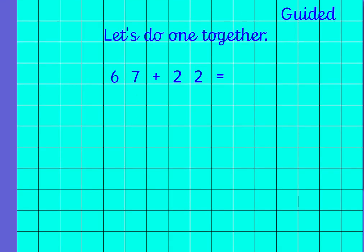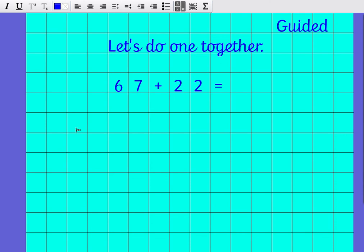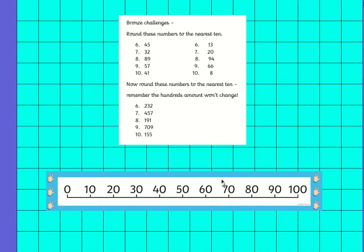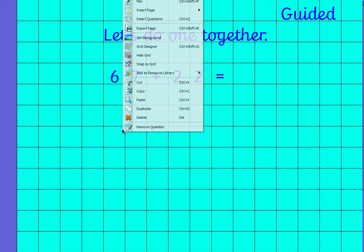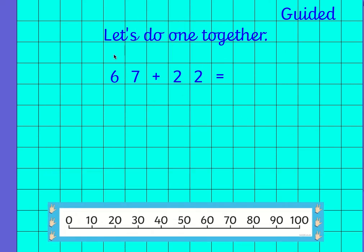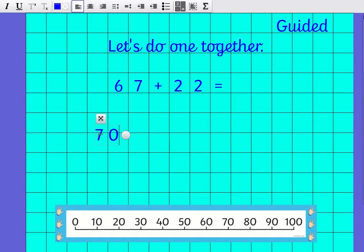Okay, so 67 add 22 equals, so let's have a little look. 67, well, do you know what? I'm going to go and get my strip because I know that that strip will help me with this. So that's fine. I'm going to copy it and I'm going to bring it to this question, because we always use the resources we've got to help us, don't we? Okay, so 67 lands between 60 and 70, doesn't it? But is it closer to 70 than 60? Well, it ends in a 7, so we know it's closer to 70, don't we? Okay, so there we go.